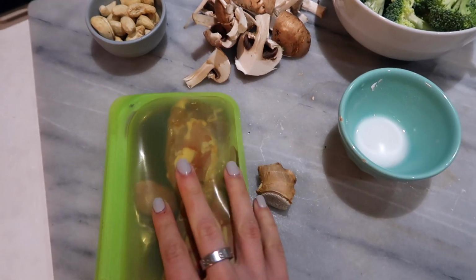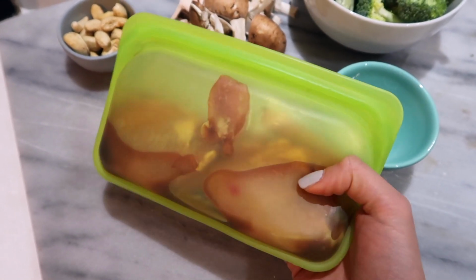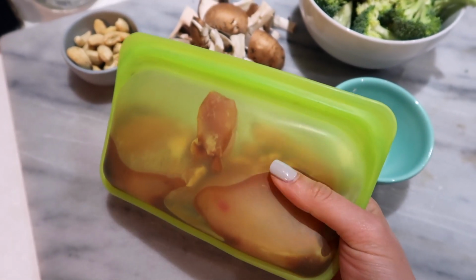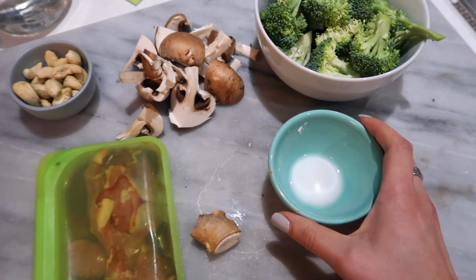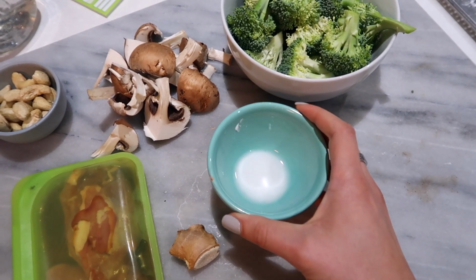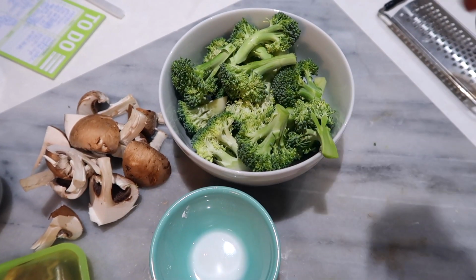So I have some chicken that I marinated already. I'll leave the marinade down below. It's from my chicken marinades video. It's a sesame ginger style Asian one. Some ginger. I mix a little bit of arrowroot with water to thicken the sauce. Some cashews, mushrooms, and then some broccoli.